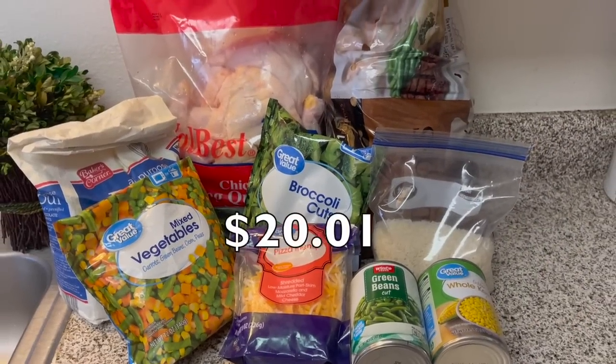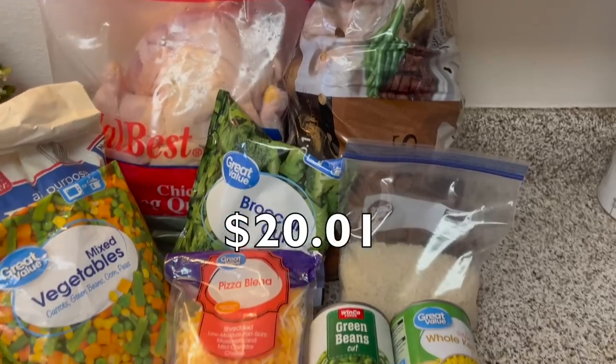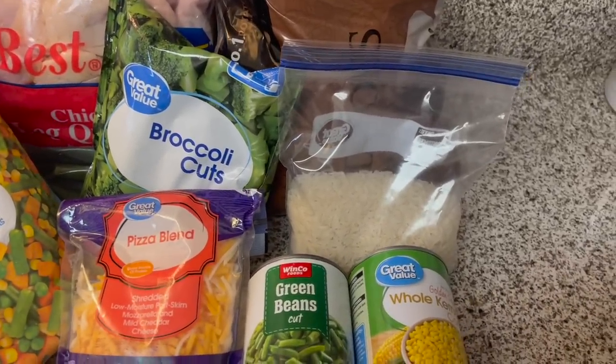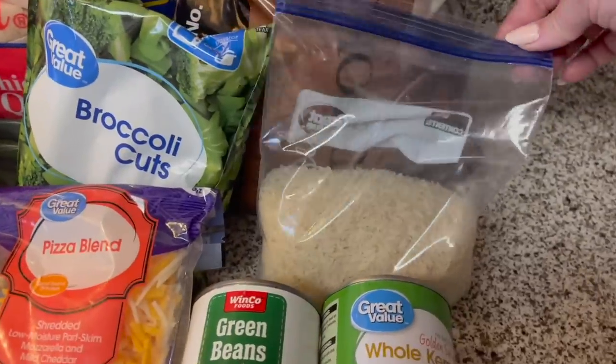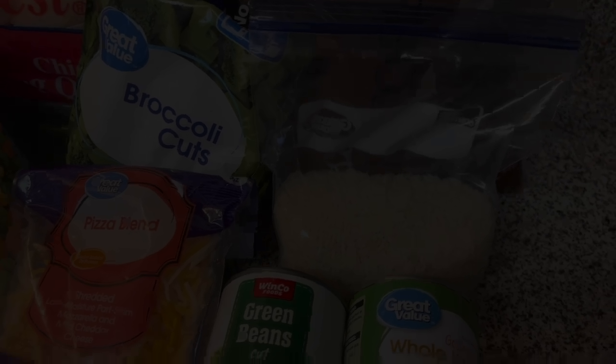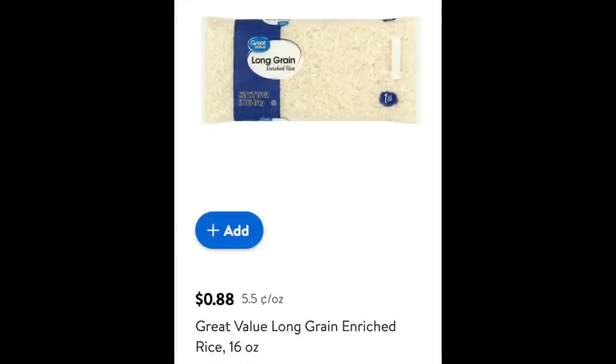Here is what I was able to get with the $20. I have a 1-pound bag of long grain rice. Instead of purchasing the rice from Walmart like you would do, I took some rice out of my stash because I do purchase it in 20-pound bags at a time, but I'm factoring in the cost of this Walmart rice, which comes in at 88 cents for a 1-pound bag.